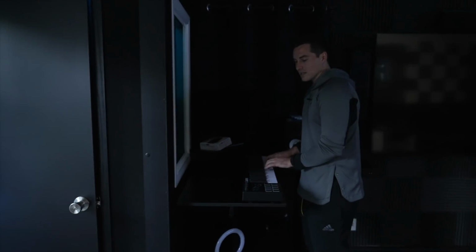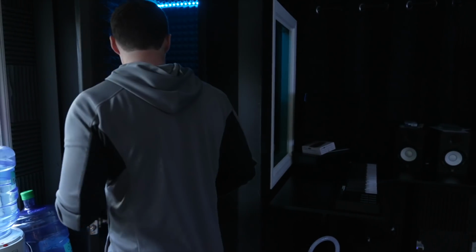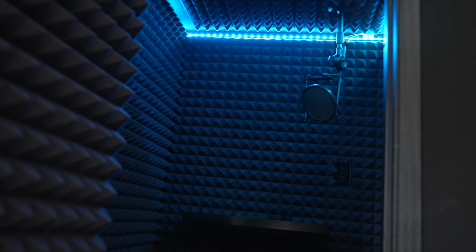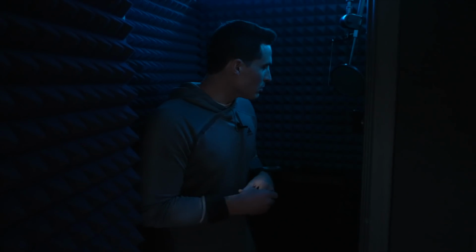And last but not least, we got the music studio. This is actually my calling. I'm a pianist. Is that the right term? Pianist, and I'm a vocalist. So we got the vocal booth. This is actually for my wife because she's a great singer and she makes music. And so for her birthday, I bought her this vocal booth. So she's gonna be making a lot of music in the booth.